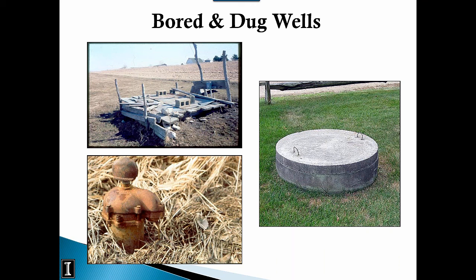The one on the right has the concrete tile coming all the way to the surface, and if you remember, if that's a 4-foot section of tile, then about 3 feet underground there's a seam. And so water from even 3 feet below land surface can seep into that well. So if you spill something near here and it can seep down 3 feet, it might be able to get into your well. Not that protective.